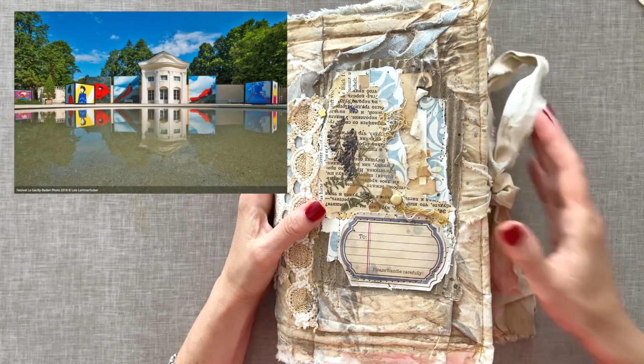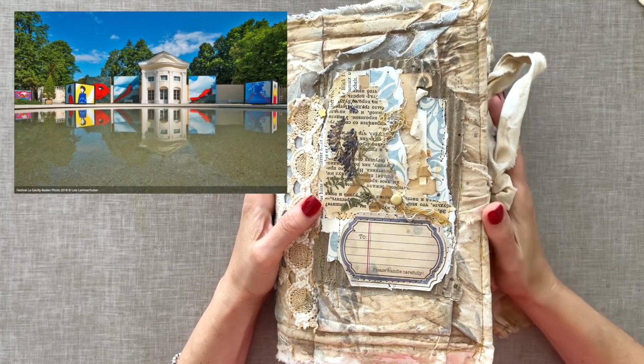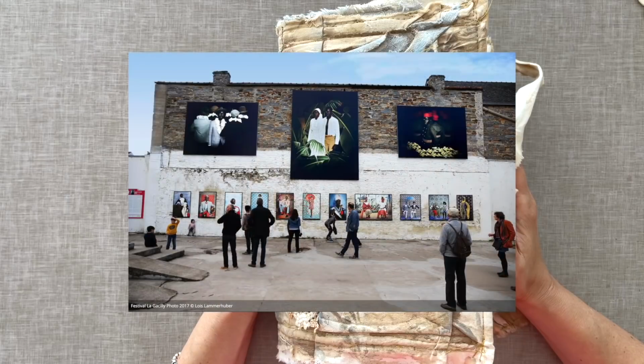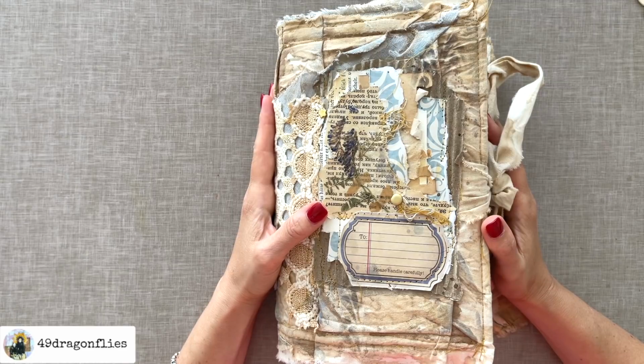So we drove there, and it was a beautiful sunny day. And that's what I wanted to document. But we got distracted so much in this beautiful, cute little town that we didn't see a lot of the photographs, and hopefully we can go back to see more of them.